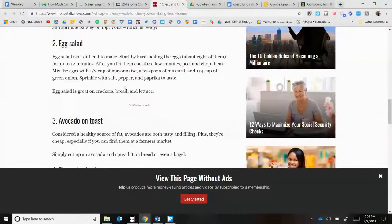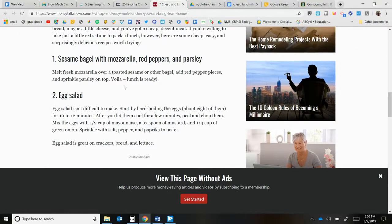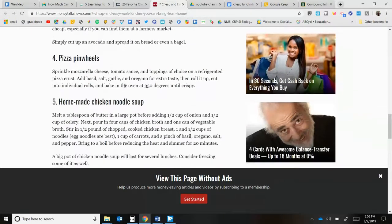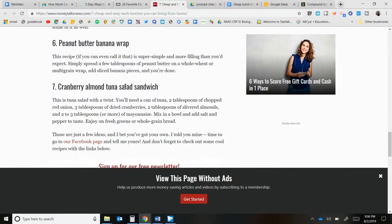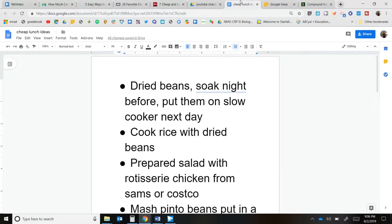More to bring from home. Sesame bagel, mozzarella, red pepper, parsley, egg salad, avocado on toast, pizza pinwheels, chicken noodle, peanut butter and bananas on a tortilla, and almond tuna salad. Simple stuff. Here's what I wrote that I do for most of my meals.